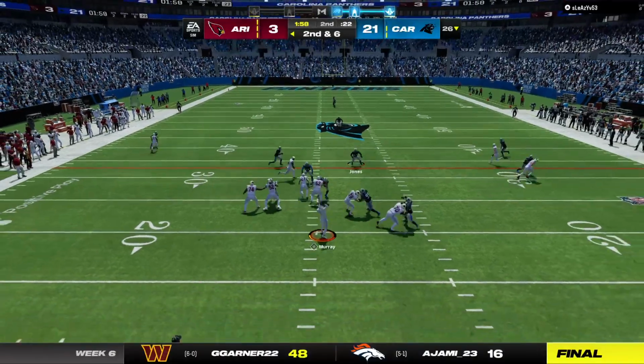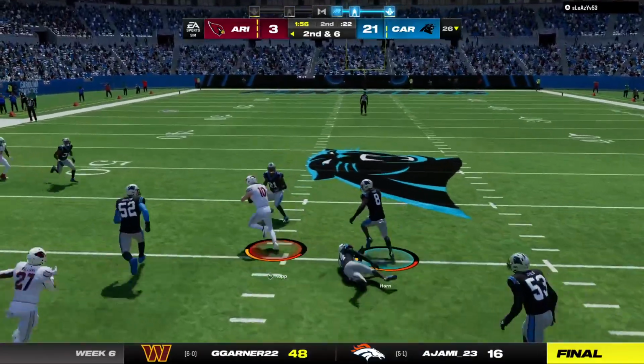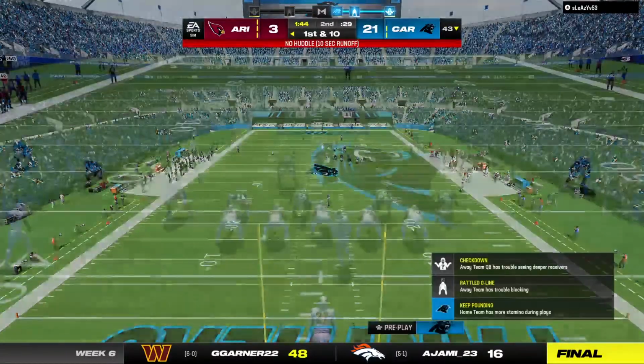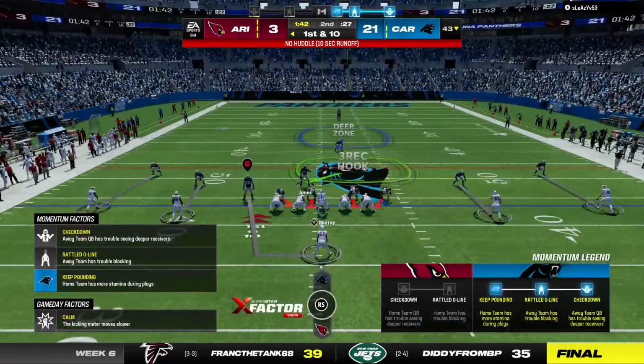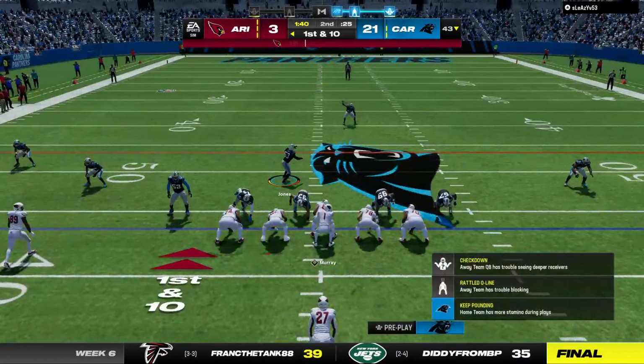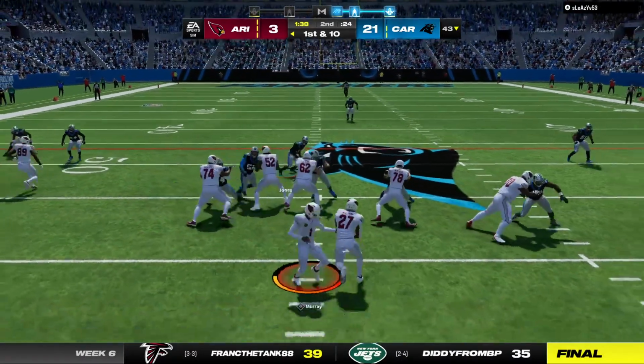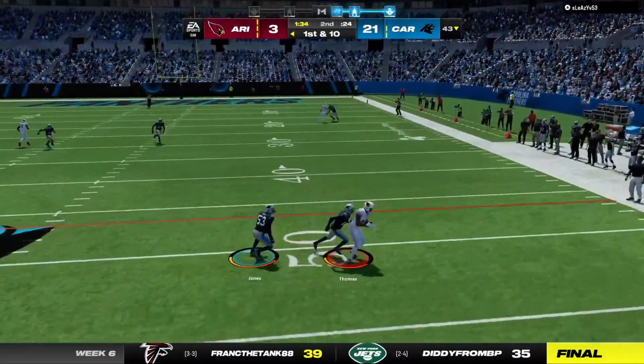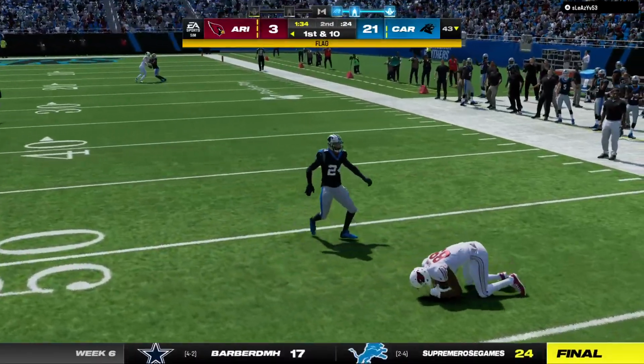Murray going to throw. A quick pass to Cup. And they get him down, but not before he takes it across the 40-yard line. Now you've got to hustle your guys to the line and get them set. Play action. Now it's Murray. To the right side and complete to Thomas.